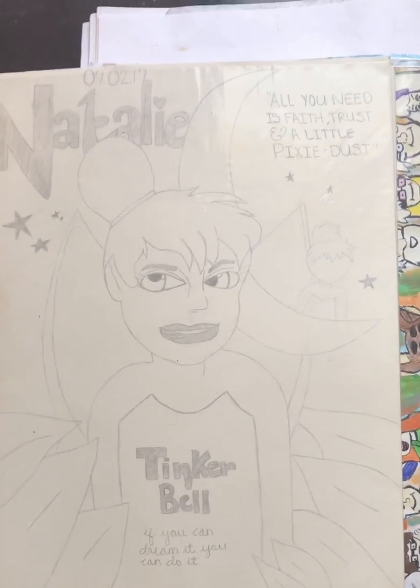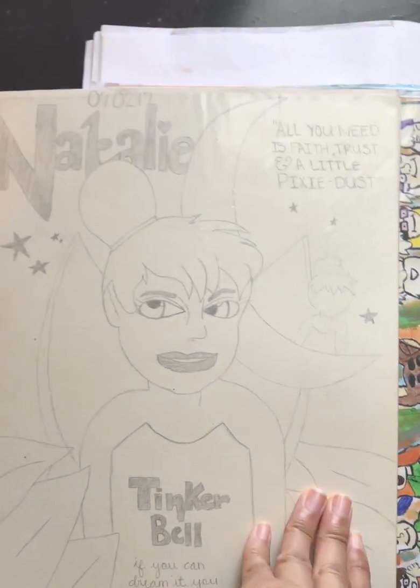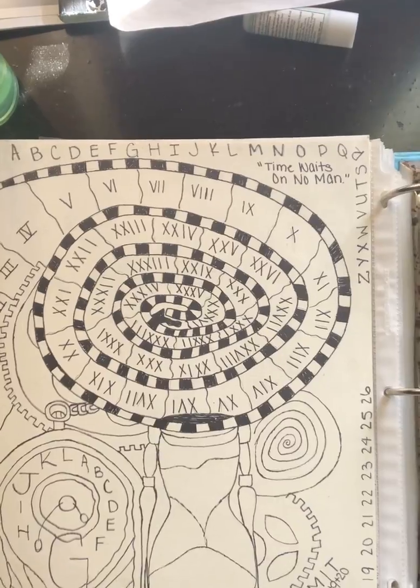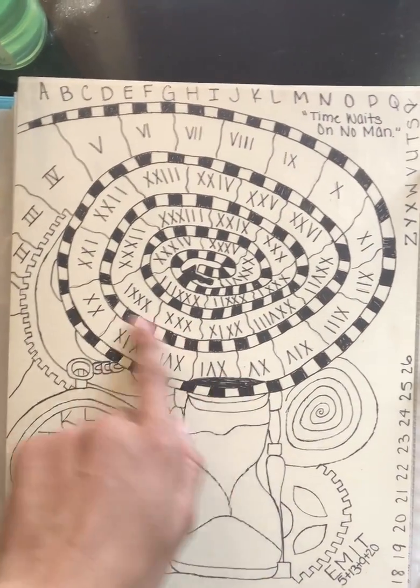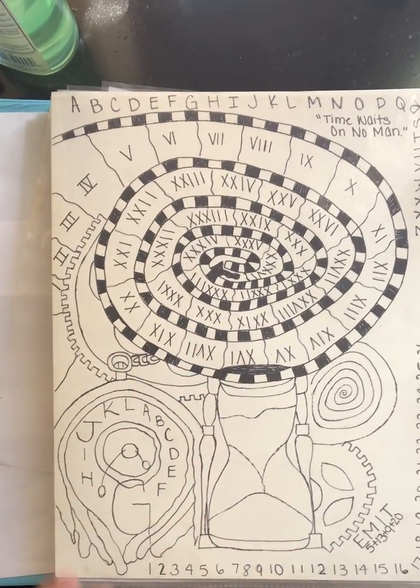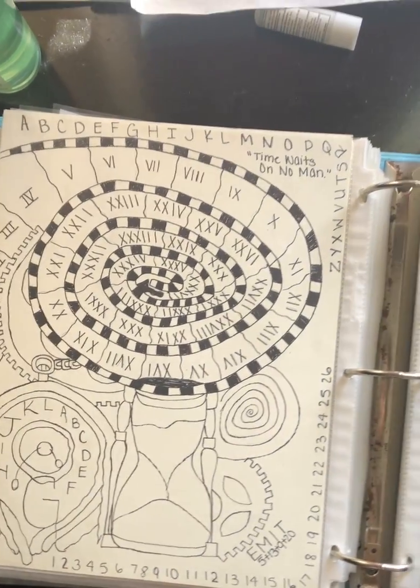Tinkerbell. Awesome. Okay, this is time. No time waits for no man, okay? This is endless time. This is the illusion of time. This is the things falling and drifting away, so change with the seasons.